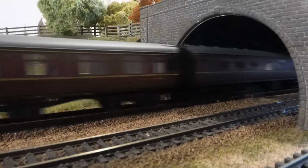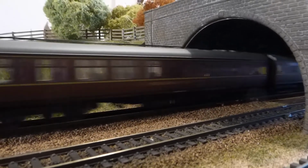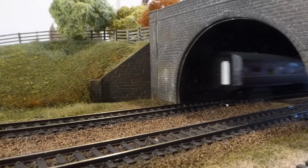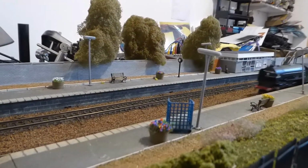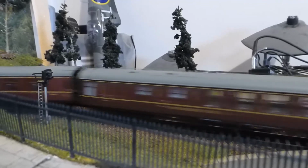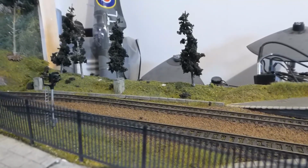You can see there's bits of it that are Railroad, because there aren't any windows in it and there's not any painting in the cab. But for £95, which is what I paid for it, and the fact that it is the correct current livery for Tornado, I've been absolutely delighted with it. It's a really good runner, and it looks fantastic, and it is definitely a bargain.